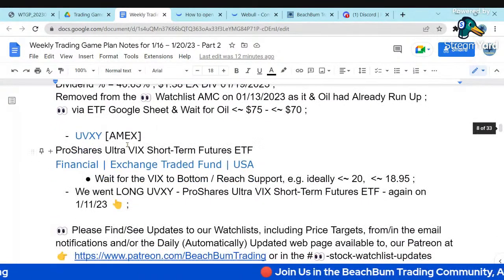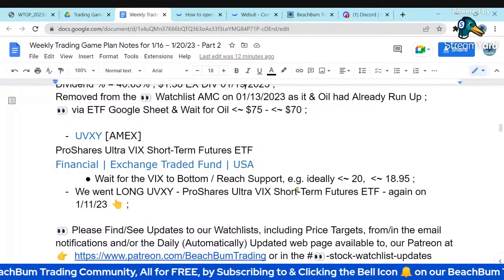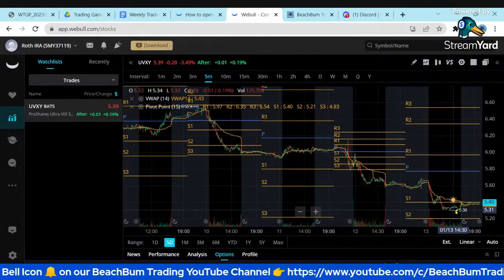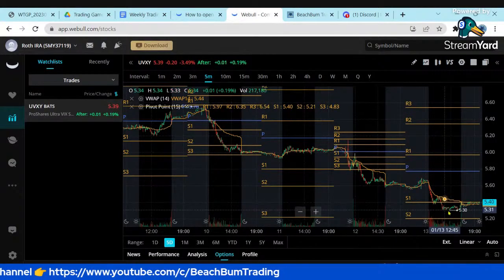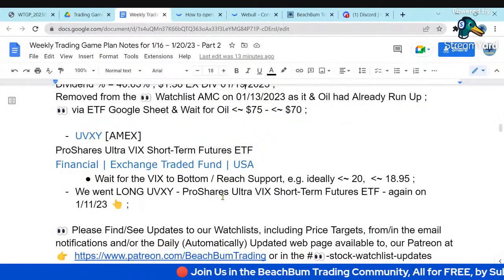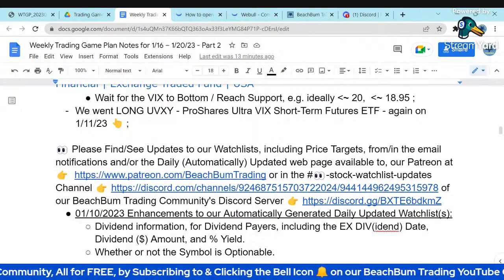So we talked about UVXY. We've been watching for an opportunity to get into UVXY, and we got in. Now, again, as we looked at in Webull, if you're not already in UVXY, you can probably get it cheaper. Just look for a bottom when the VIX finally bottoms and starts to turn up. And you might want to get in prior to one of the volatility events, particularly if they start to run it back up. So I think you can get a better opportunity in UVXY than even we got, due to the VIX rapidly deteriorating lately.